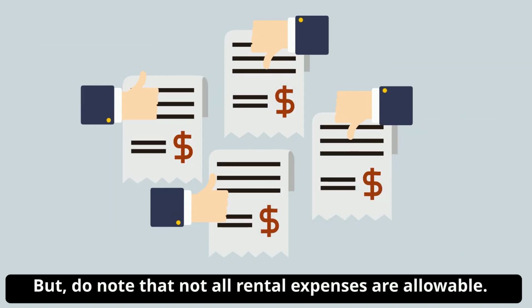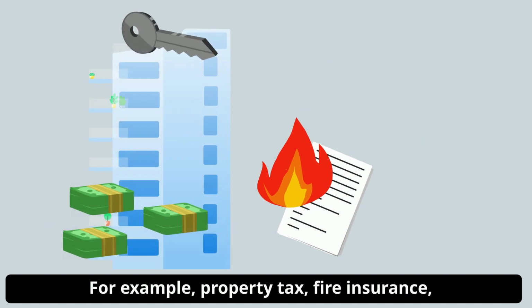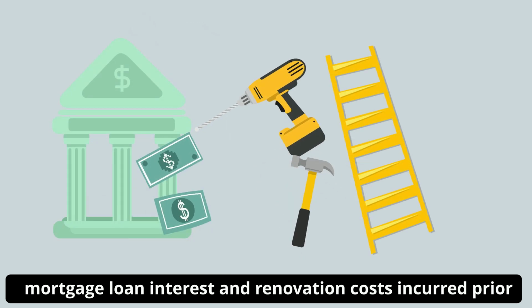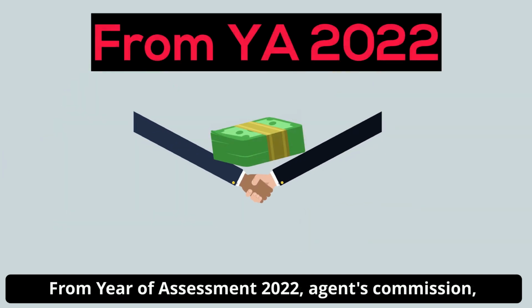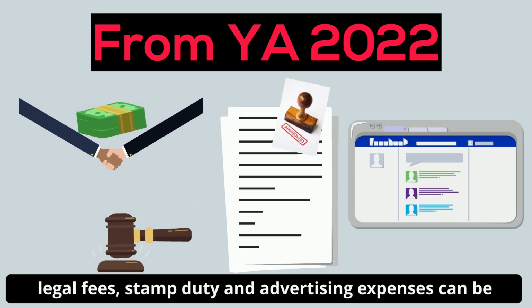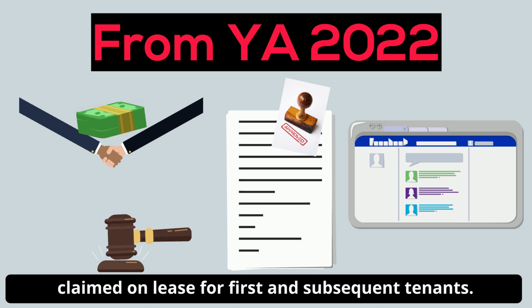But do note that not all rental expenses are allowable. Expenses incurred before your tenancy starts are not allowable. For example, property tax, fire insurance, mortgage loan interest and renovation costs incurred prior to the start of the tenancy period are not claimable. From year of assessment 2022, agent's commission, legal fees, stamp duty, and advertising expenses can be claimed on lease for first and subsequent tenants.